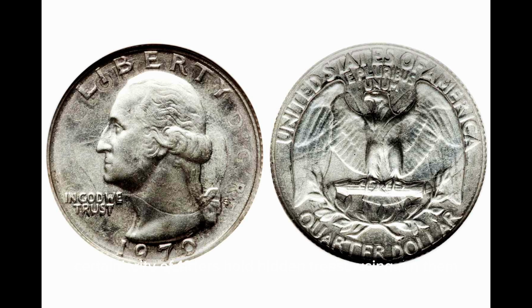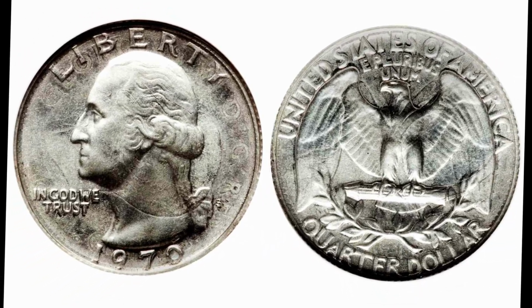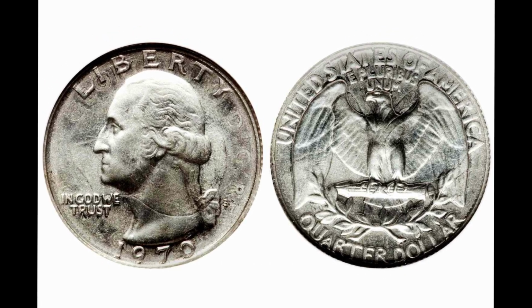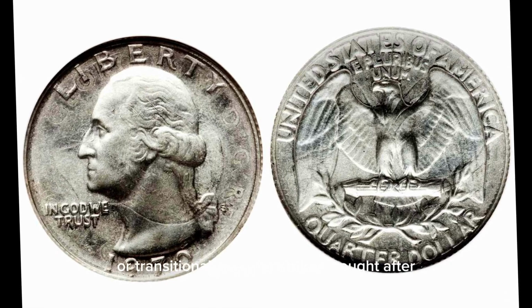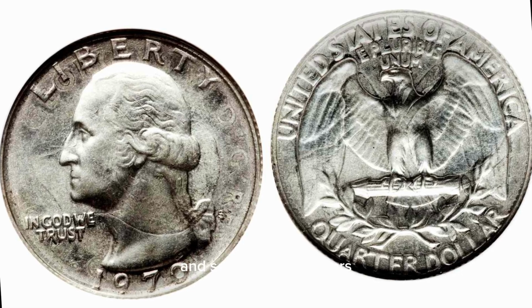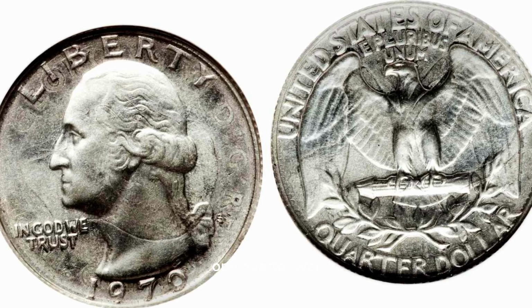The majority of 1970 quarters were made using a copper-nickel alloy, which was typical for coins of the time. However, it's mint errors that make some of these coins so valuable. In the coin collecting world, mint errors, such as double dies, off-center strikes, or transitional errors, are highly sought after. And some of these errors can make a 1970 quarter worth thousands or even millions.